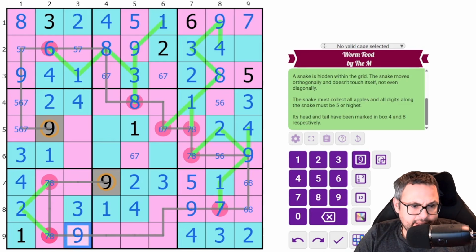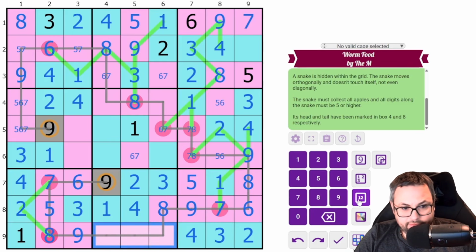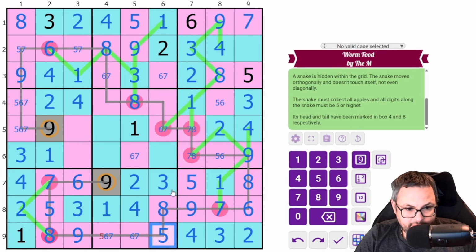So the 9 in this box is over here. These are 5 and 6, and we know the order owing to that 6. That 8 and that 6, that 7 and that 8. That's an 8 for the row. So these are 5, 6, and 7. This is not a 5. There's a 6, 7 pair looking down at this one, so that one is a 5.